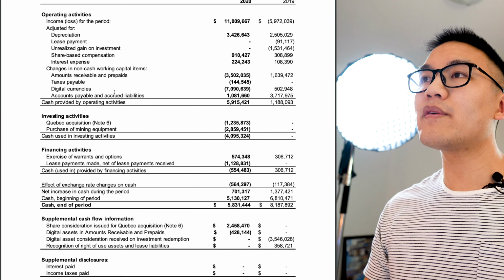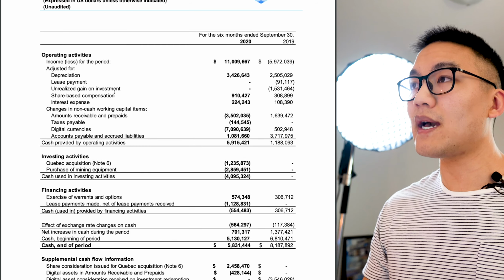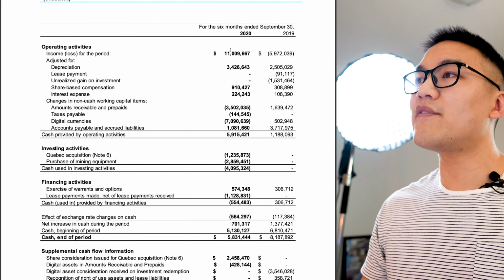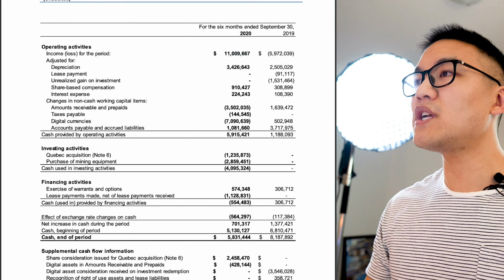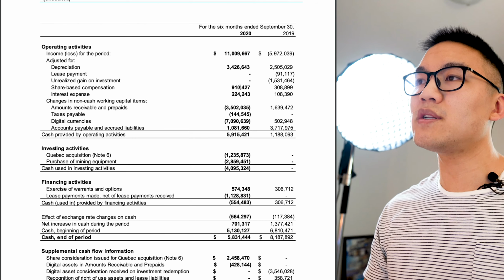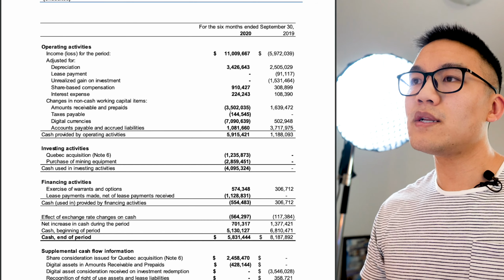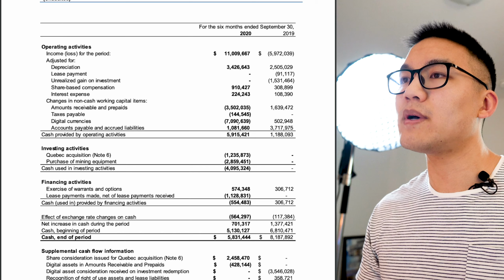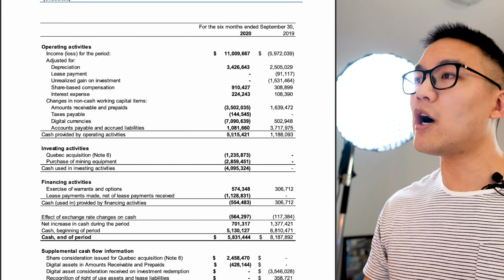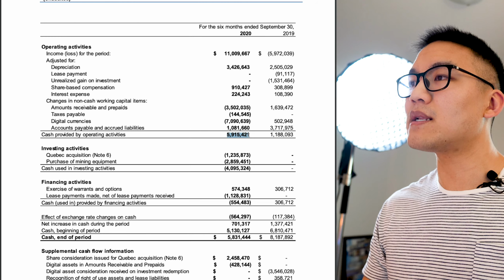Now, if we move to the cash flow statement, this is the amount of money that they're bringing in in actual cash. So the amount of income that they have for the period is not all cash. Some of it is offset by things like depreciation, share-based compensation, interest expenses, and then they also have amounts receivable and tax payable, which they already paid out in cash. So these are negative things to their cash balance. For the cash provided by the operating activities, essentially what's in the bank, is $5.9 million.